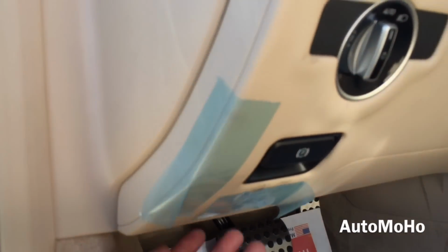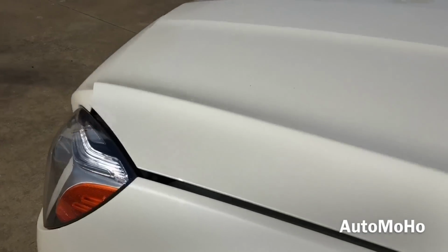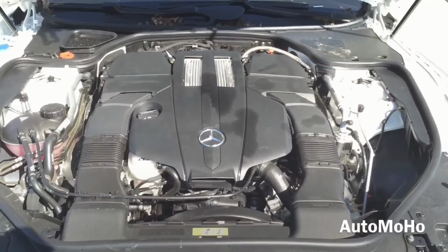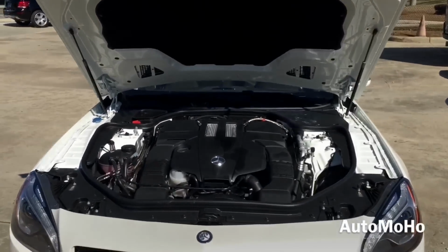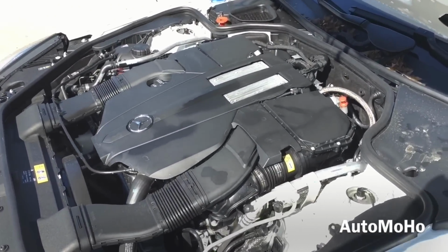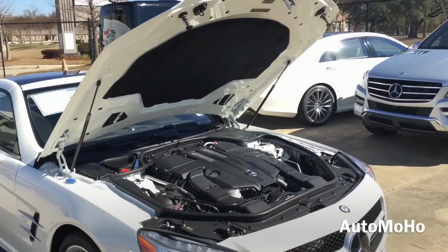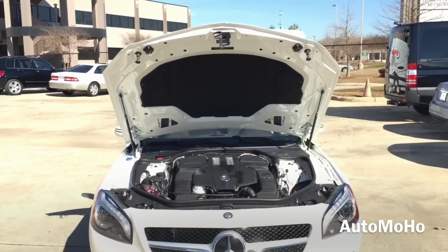Pop the hood and see what the 2015 Mercedes-Benz SL400 has to offer. Under the hood is a 3-liter V6 bi-turbo engine with direct fuel injection, 7-speed automatic transmission with steering wheel mounted paddle shifter, eco start and stop system, rear wheel drive, pushing out 329 horsepower and 354 pound-feet of torque, can hit 0 to 60 in just 5.1 seconds. Top speed is electronically limited at 155 miles per hour in the US. EPA estimated fuel economy is 20 city, 27 highway, and 23 combined.